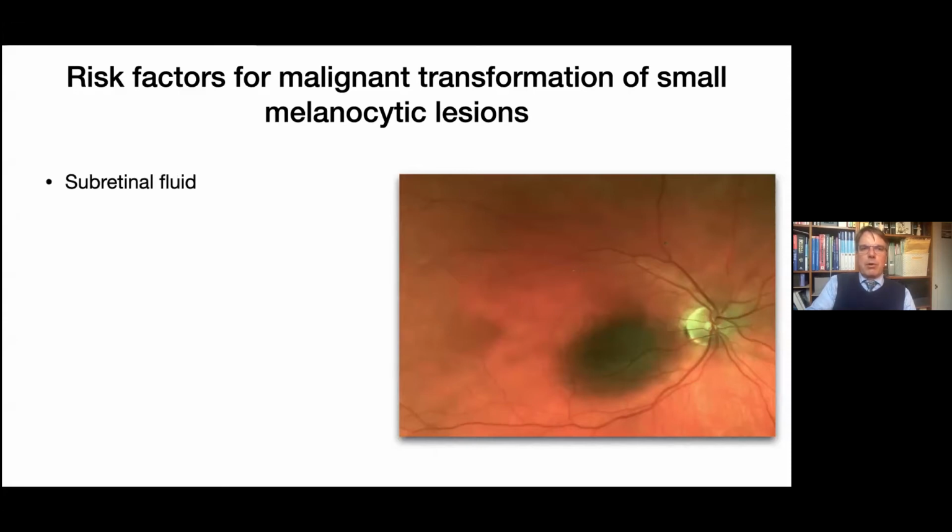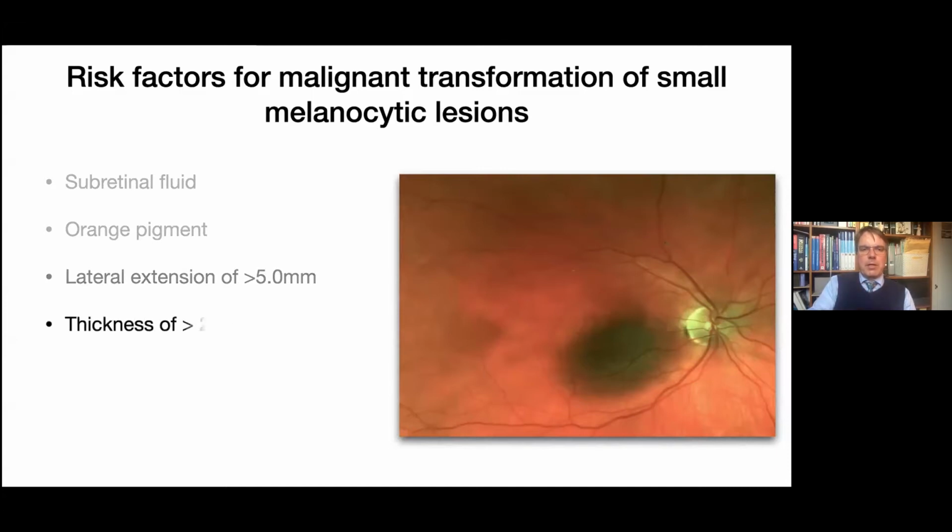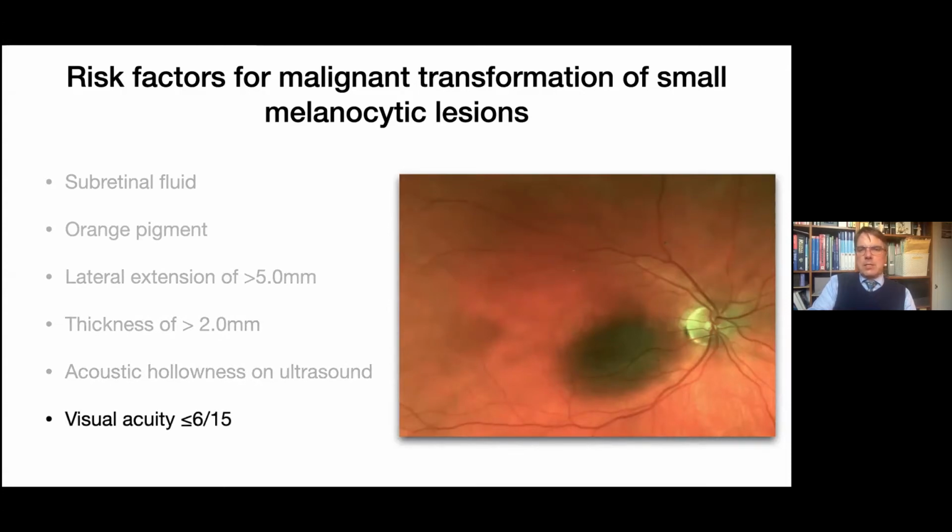So in all of these small lesions, we look at 6 different risk factors: subretinal fluid, orange pigment, a lateral extension, meaning a baseline measurement of more than 5 millimeters, a thickness of 2 millimeters, acoustic hollowness on ultrasound, and visual acuity less than 6/15, which is halfway down the chart. So the first 5 are all assessed by imaging that I'll show you today.